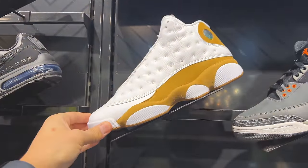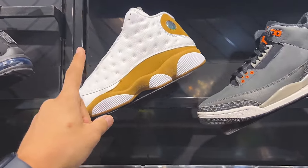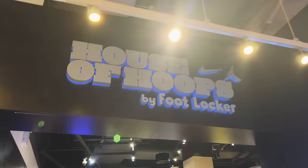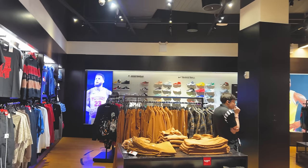Hey, Wheat 13s, don't sleep. Let these go on sale though first, but good shoe. Navy 3s, these are fire. Again, let them go on sale. House of Hoops, what you got for your boy? Let's see if they got some heat up in here.